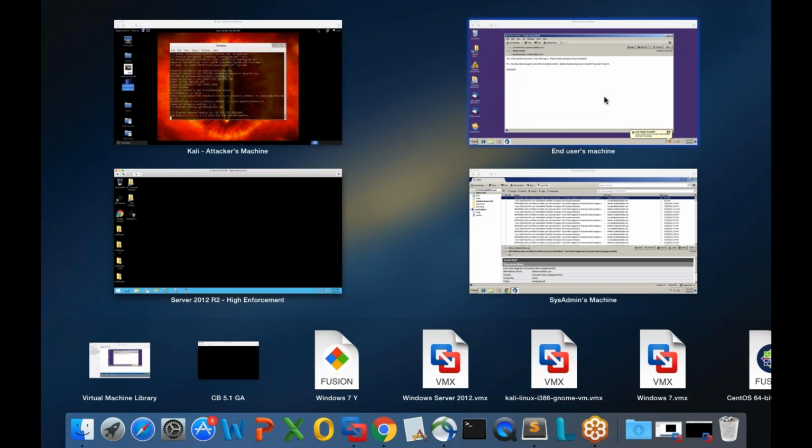It doesn't prevent items from executing unless they've been blacklisted ahead of time. But we're specifically putting our end user in a very low state of enforcement just because we want something to get in on one of our machines so we can investigate it over on the response side. We'll see our sysadmin's machine below that at our bottom right. This is where we'll see our email alerts roll in, get into our consoles.